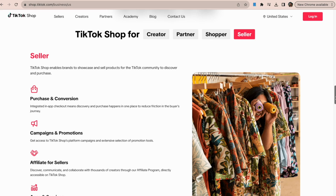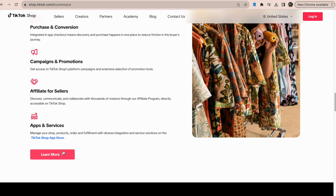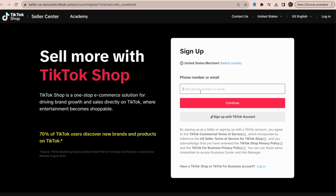So what you're going to have to do is log in to an existing TikTok account. You can create a new one before this. So you're going to log in there, and then you're going to have to give it some personal information. You are going to have to upload your ID, and you're going to have to go ahead and follow the prompts that it is asking you. Now, once you've done this and you have submitted that for review, then that is where we're going to go to our next step in creating our free Printify account as well.